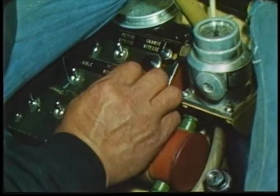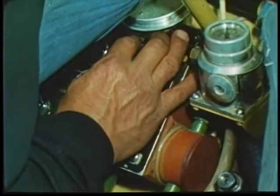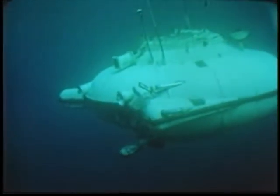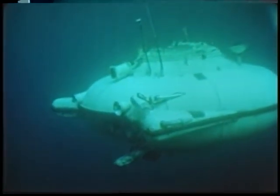During the diving operation, the capabilities of manned and unmanned submersibles for deep ocean search and recovery and for the specialized work of submarine rescue were demonstrated.